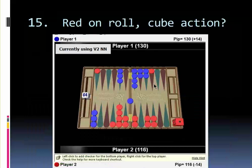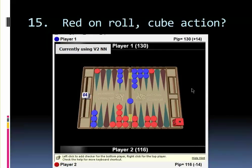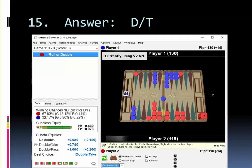Last one. This is another cube action problem. Cube is in the center. Red is on roll. Should red double? And if red doubles, should blue take or pass? Let's see if everybody can get this last one right, because we sure didn't get it right over the board. Okay, the answer is it's a double and a take. Several people thought this was a pass, and several people thought this wasn't a double. We were wrong on both sides.